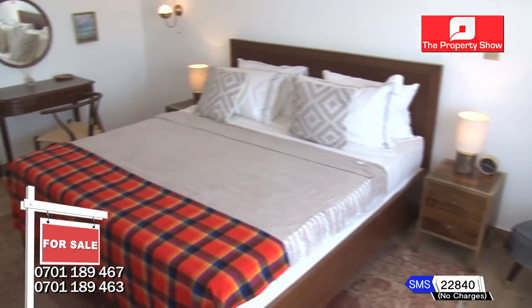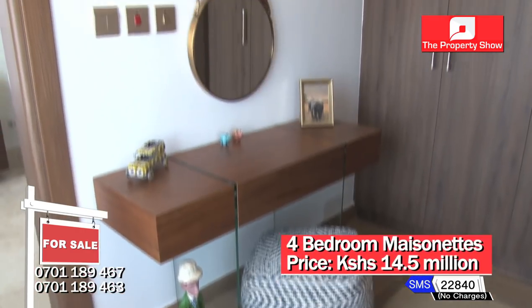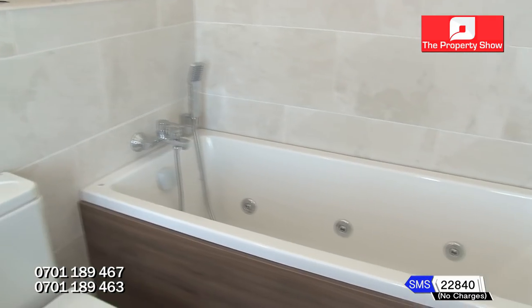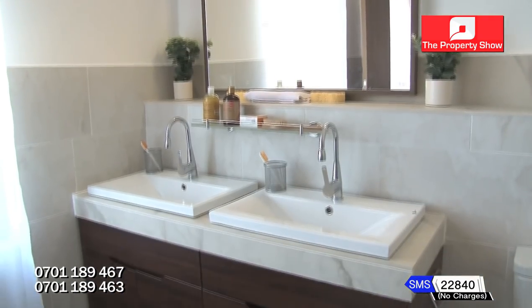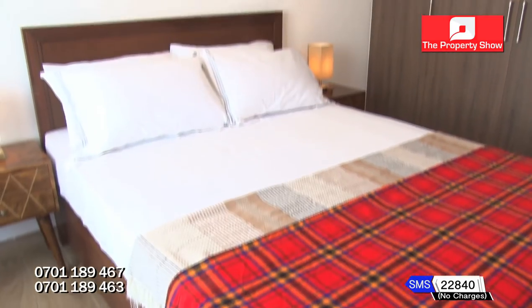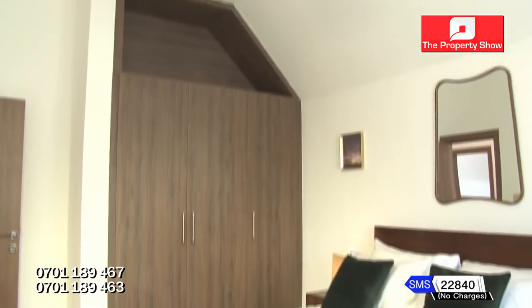A spacious master ensuite bedroom with a walk-in closet, as well as a grand bathroom with a shower cubicle, bathtub, his and her sinks, plus more storage spaces. Spacious third and fourth bedrooms sharing a bathroom with fitted wardrobes.